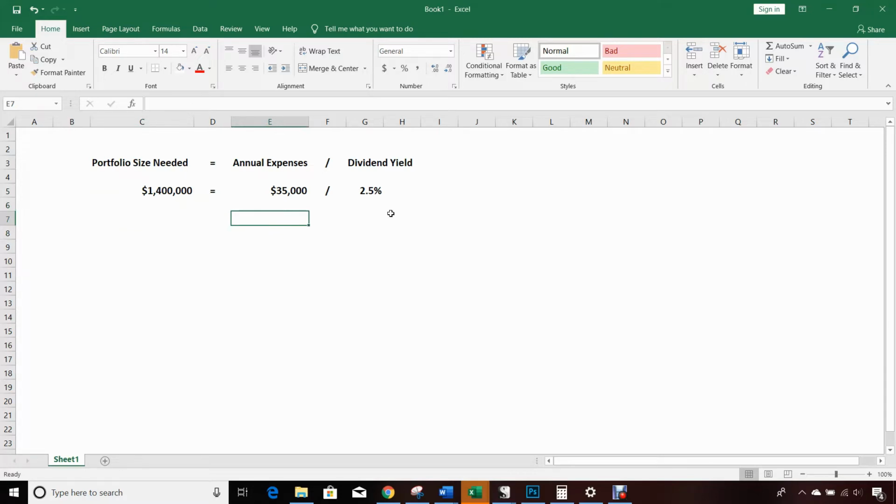Now, obviously, there are two ways to decrease the size of your portfolio needed. The first one is you can just decrease your annual expense rate. Instead of 35,000, maybe you can live off 30,000, in which case you would only need 1.2 million to retire off that portfolio. The other way to do it is just to increase the yield of your portfolio. Let's say instead of 2.5%, your average portfolio yield is now 3%. So you'll only need about 1.2 million to reach retirement.